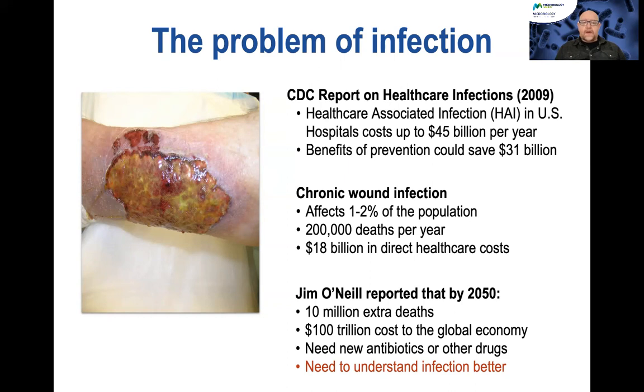And this problem with chronic wounds is only going to get worse because chronic wounds are a problem in patients with type 2 diabetes. There's an epidemic of type 2 diabetes, and so we can expect to see more of this. And also these kind of infections are really dangerous for the evolution of strains that are resistant to multiple antibiotics. So it's a real problem we need to get a handle on.